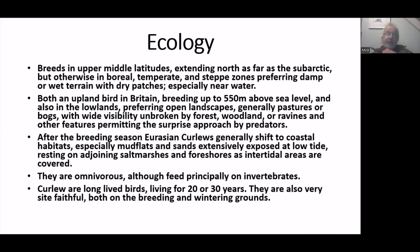After the breeding season, Eurasian curlews generally shift to coastal habitats, especially mudflats, sands extensively exposed at low tide, and rest on adjacent salt marshes and foreshores. They're omnivorous, though feed principally on invertebrates. They're also long-lived birds, which is important for the story of their declines, living for up to 20 or 30 years, and they're very, very site faithful, both on the breeding and wintering grounds.